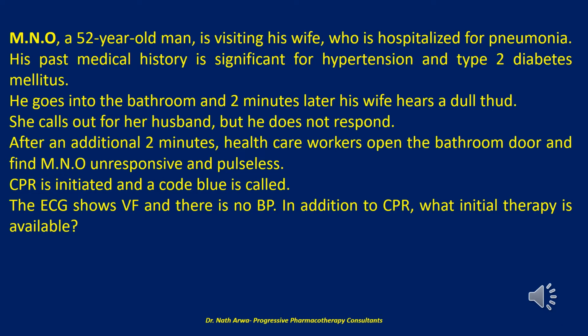Determining the underlying rhythm disturbance is important because it directs health care workers to follow the Advanced Cardiac Life Support, abbreviated as ACLS, algorithm for pulseless ventricular tachycardia or ventricular fibrillation. This algorithm calls for electrical defibrillation first, but other clinicians should work to establish IV access in case defibrillation fails.